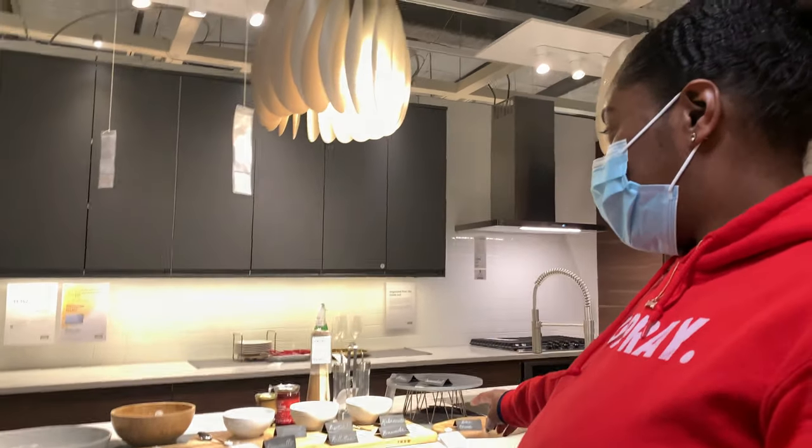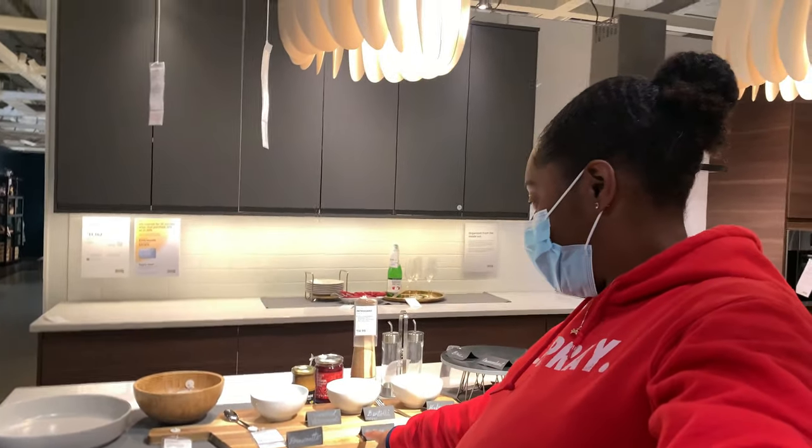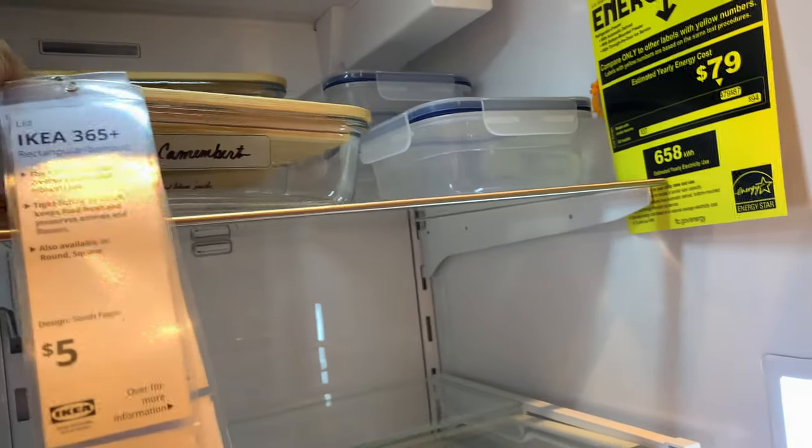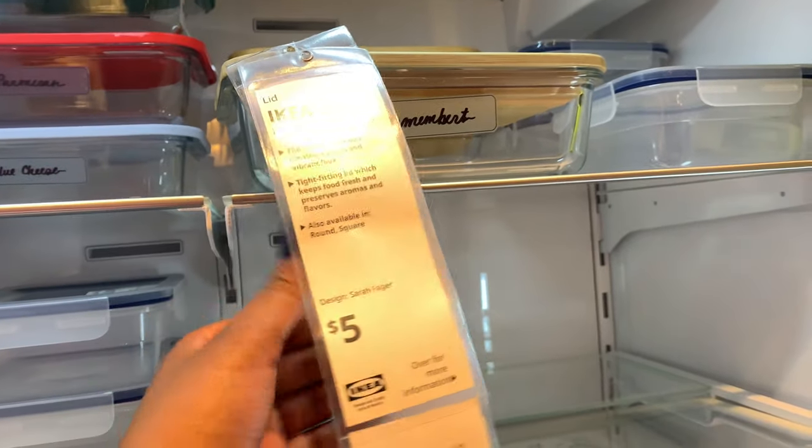Ooh, look, they have the sample bars here. I want to do my cooking camera. What they got in the fridge. Ooh. Oh, Mom, did you know they sold containers too? They have these. You can get the bamboo ones. I didn't know that.